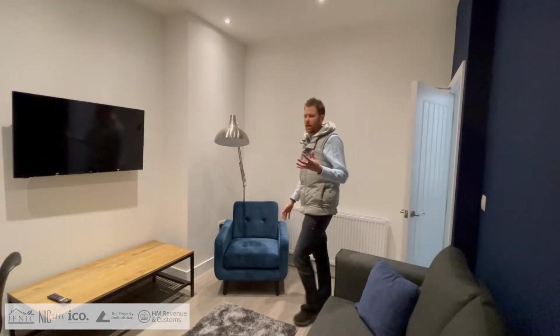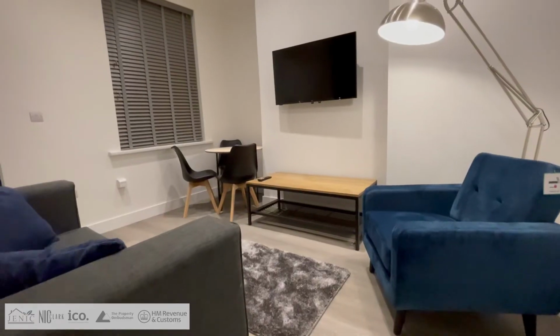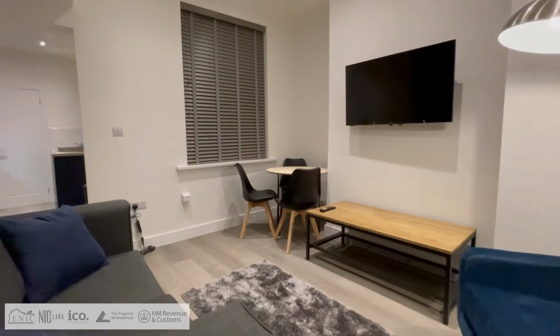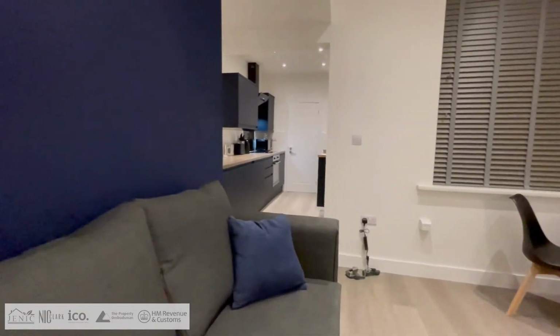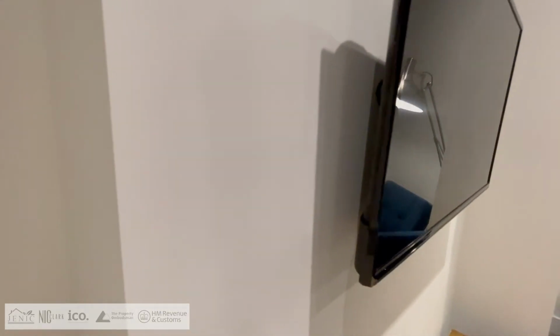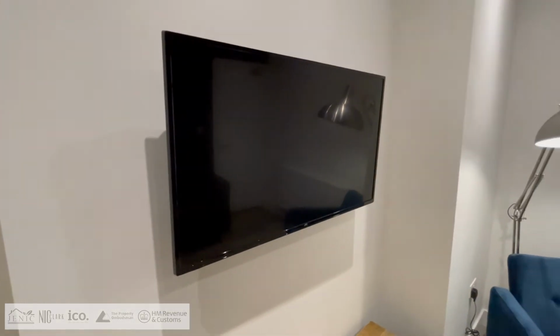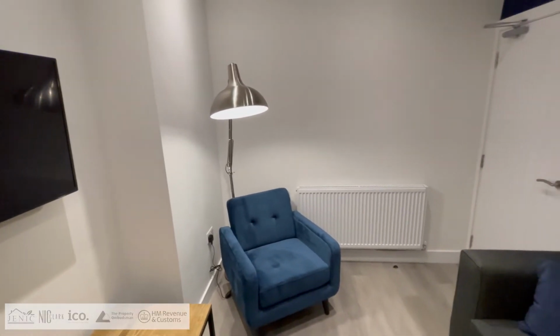Okay, so we're in the communal area. Got this great light here. It's massive and puts out a lot of light, so if we turn the main lights off, it gives us enough mood lighting. We've got the TV on here for the communal space, so we want to make sure we've got a nice big TV. All smart TVs in the house, so they can put Netflix on, YouTube, whatever they want.